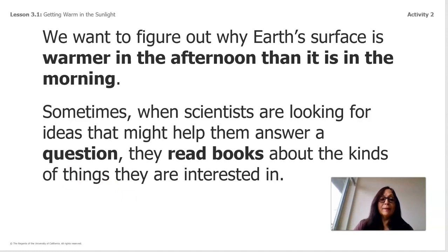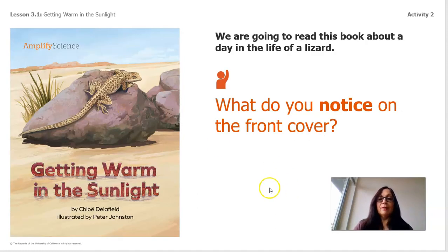So I'm ready to begin. So here is my book. I don't have the physical book with me, but the book is on the slides, and I'm going to go ahead and read it to you. So we're going to read this book about a day in the life of a lizard.